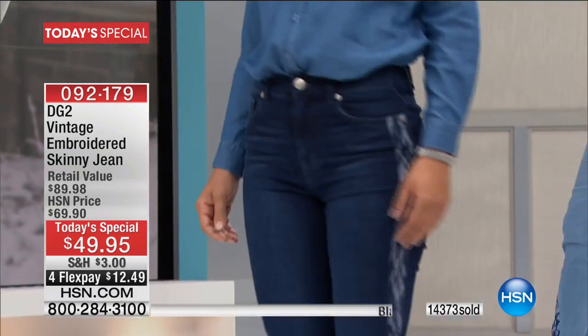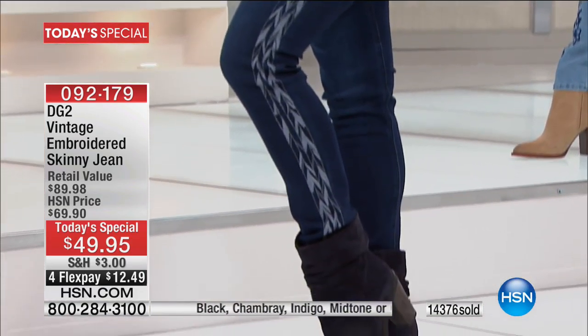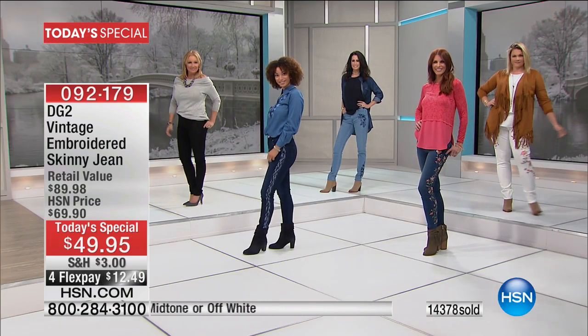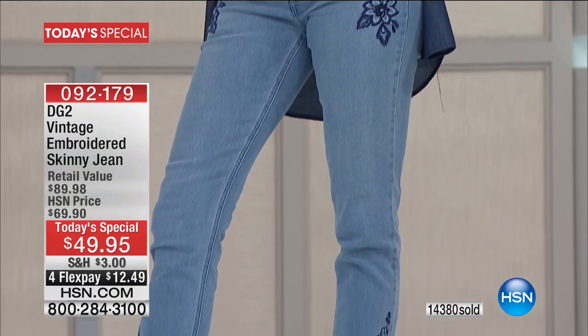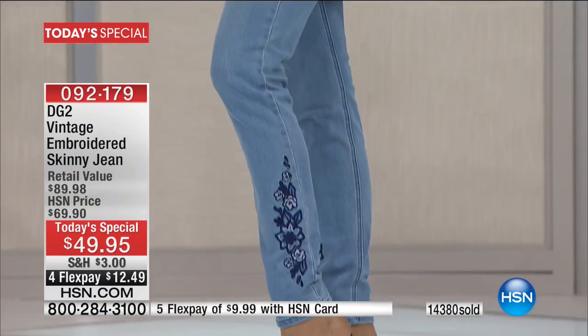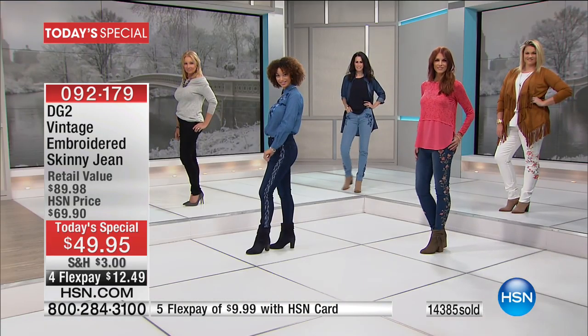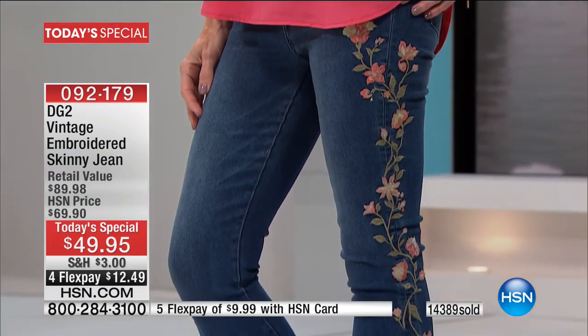Tonight, what this really is, it's from the runway because we're seeing it everywhere. From runway to reality. To our way, quite frankly. I love the freedom to express yourself by your jeans and through the jeans you wear. It is the hottest trend right now. Amazing stitched embroidery. And of course, Diane has captured brilliantly that perfect fitting jean so we can have the look for a whole lot less.